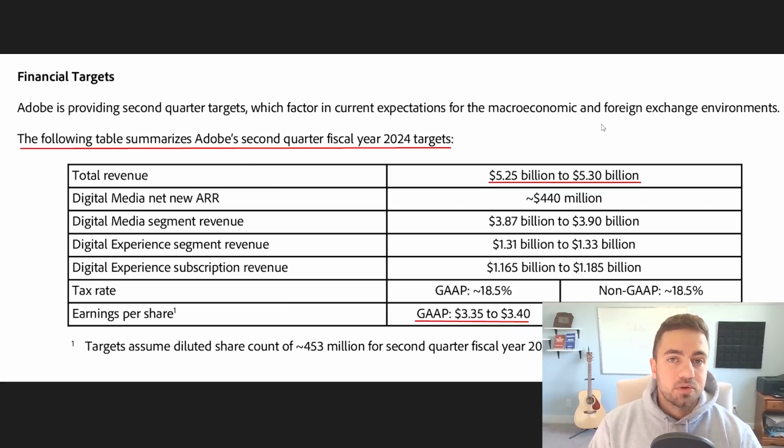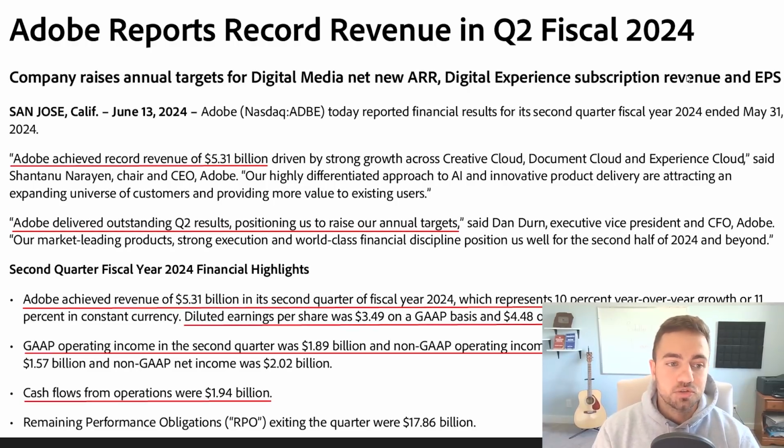As always, I have screenshots from Adobe's earnings that we are going to go through. However, I think that it makes the most sense to take a look at what Adobe was guiding for this quarter, last quarter, if that makes sense. So last quarter, Adobe was guiding $5.25 to $5.3 billion in revenue for the quarter that it just reported. Now, if we take a look at the actual quarter results that Adobe just reported, we can see that Adobe achieved a record revenue of $5.31 billion.